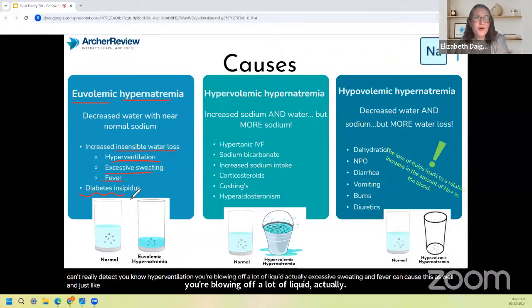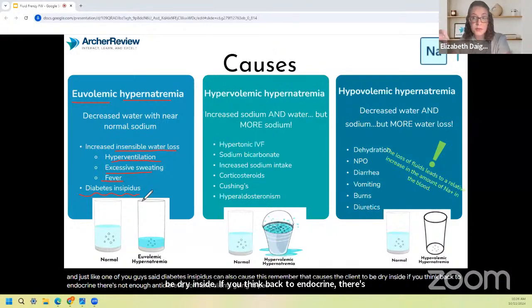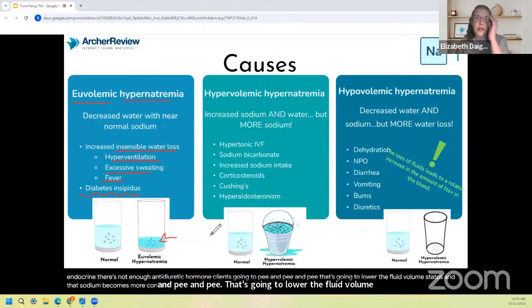And just like one of you guys said, diabetes insipidus can also cause this. Remember, that causes the client to be dry inside. If you think back to endocrine, there's not enough antidiuretic hormone. Client's going to pee and pee and pee. That's going to lower the fluid volume status, and that sodium becomes more concentrated.